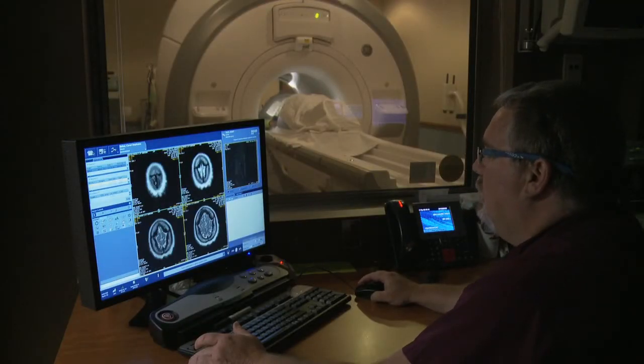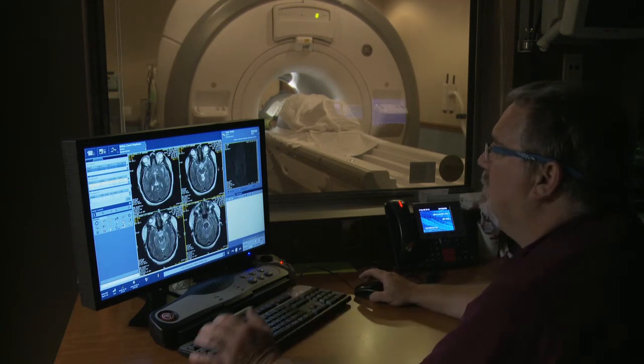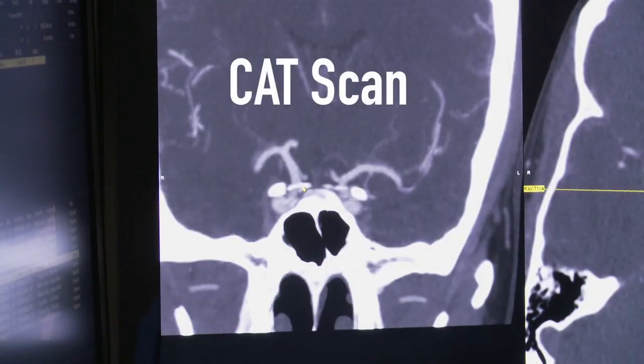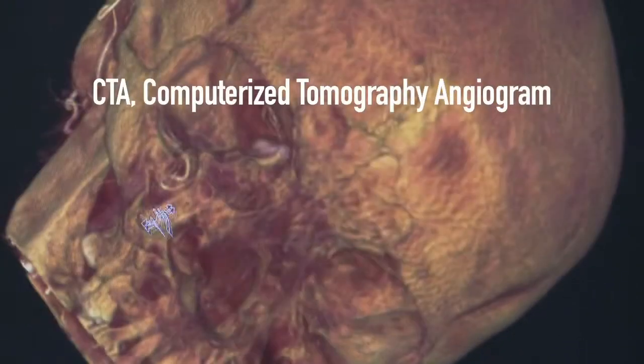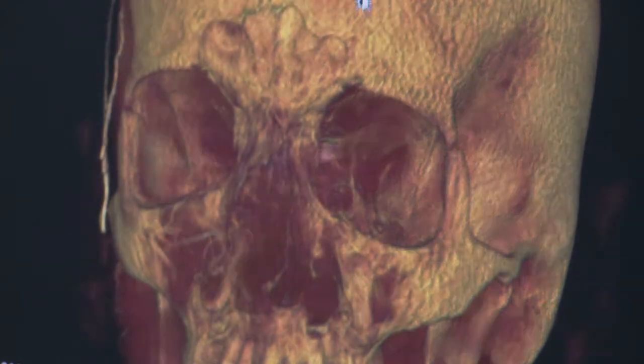For those at risk of developing an aneurysm, early detection is crucial. Fortunately, there are non-invasive screening methods that can help identify aneurysms before they rupture. The first test that is usually done is a CAT scan of the brain. That detects whether a patient has bleeding or not. The second test that can be done is a CTA, which is a computerized tomography angiogram. It is very similar to a CAT scan, but it is a reconstruction of the program of the CAT scan. If the patient has an aneurysm, that could also be picked up.